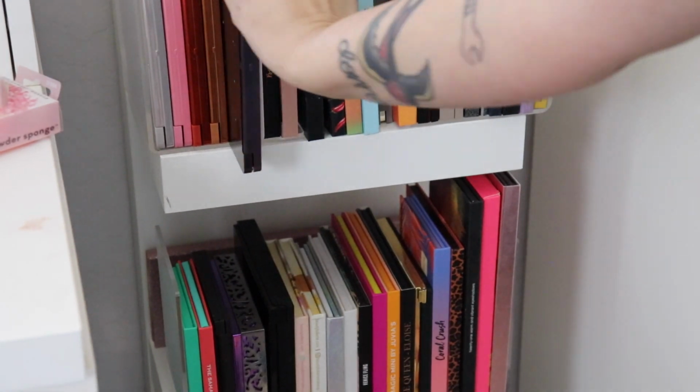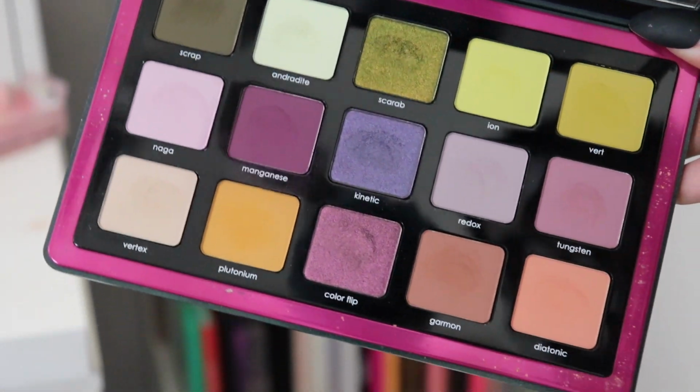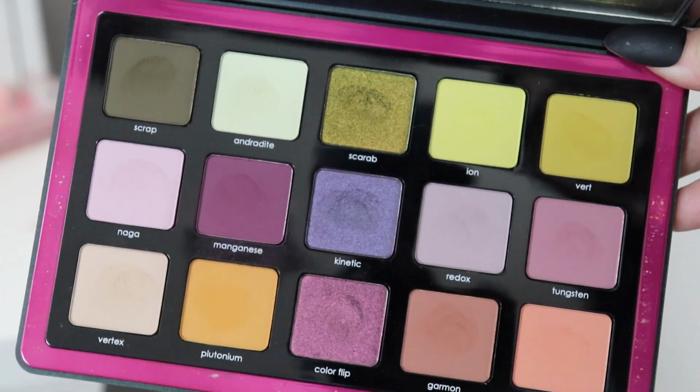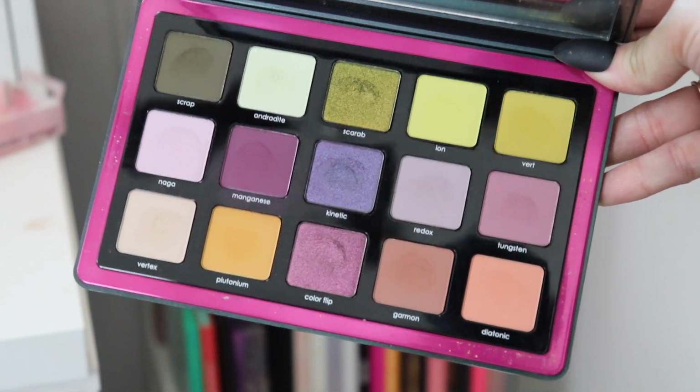Okay, I'm going to pull out this. This is the Natasha Denona Triochrome palette. I just picked this up. It looks used. I've swatched it a lot on Instagram, but I have not actually used it. So I'm going to go ahead and pull this guy out. This has lots of mini colors. I am super excited. It is such a pretty palette. So yes, that'll be perfect.